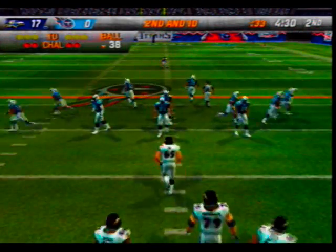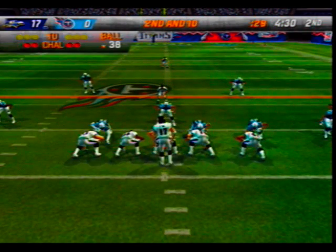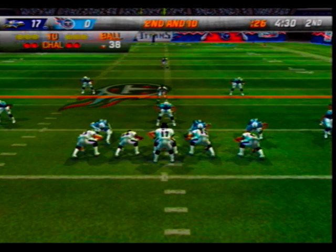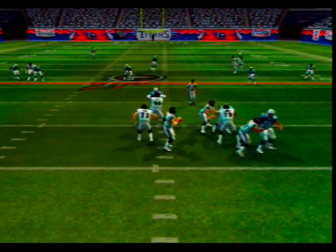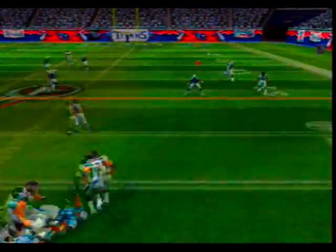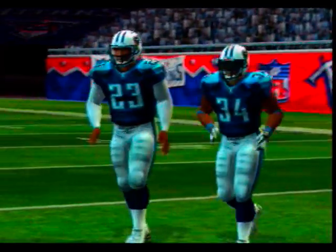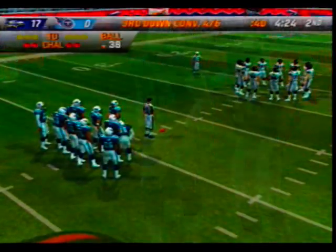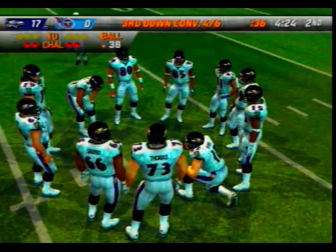Second and 10. Ball on the 38-yard line. Rivers spreads them out. With the throw, drops the interception. What the defense is doing is they're watching the quarterback's eyes. They're fluid. They're in position so that whatever happens, the ball is in front of them. And that time, it almost got him an interception.